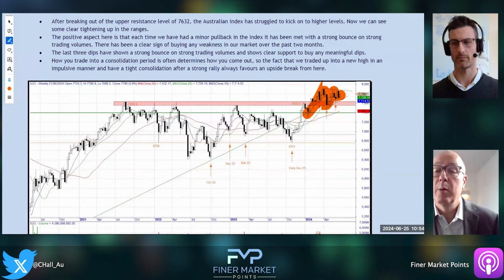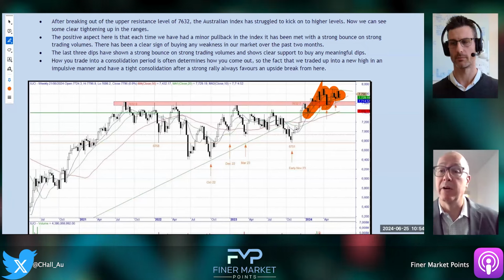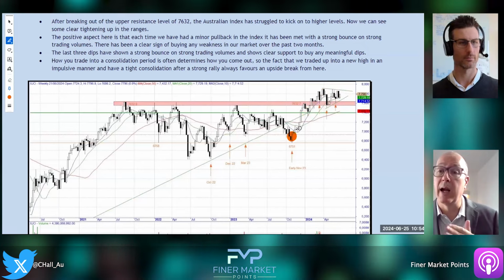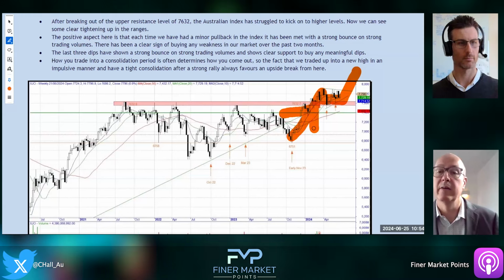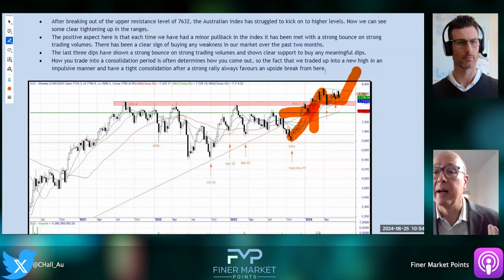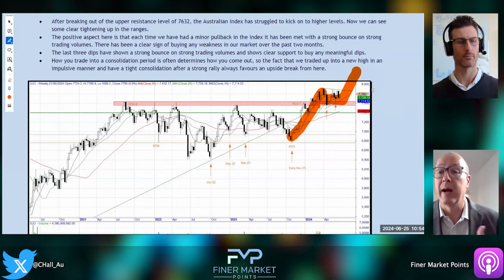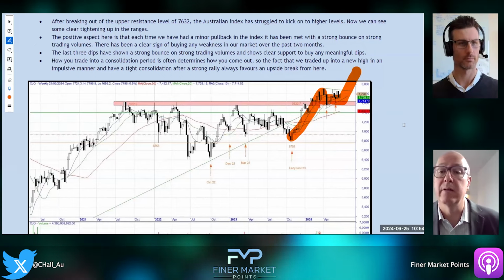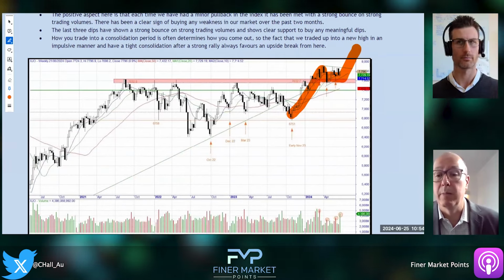Normally when you run up impulsively and then go through a consolidation, the odds favour you breaking out in the manner that you came in. They can break down, but I'd say 8 or 9 times out of 10, you're going to break out in favour of how you traded into those consolidations. So the odds favour a bit of a breakout there.